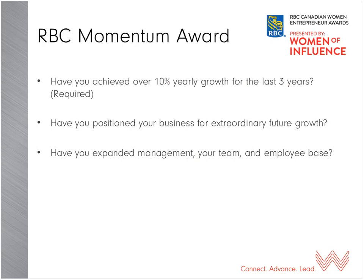And that's certainly dependent on an industry or the economic environment, so you don't have to have that because the judges will compare you within your industry and within your region to make sure that they're comparing apples to apples as much as possible. But definitely think about if you are right for this award category, have you got extraordinary growth at the top line? The second bullet point, have you positioned your business for extraordinary future growth? So similar to that last award, they don't necessarily want just what you've done to date, but what you plan to do in the future to keep it going.